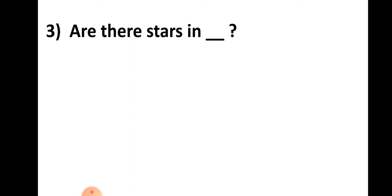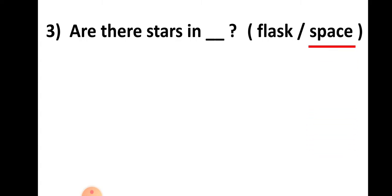Number 3. Are there stars in dash? Flask or space? Are there stars in space?